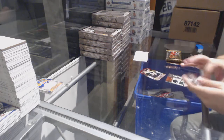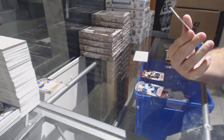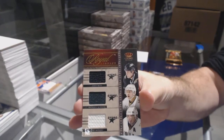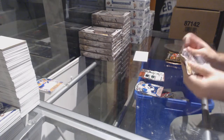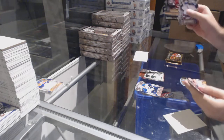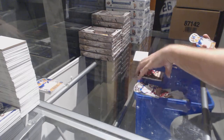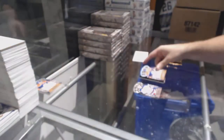We've got a red base of Brad Marchand for the Boston Bruins. Triple jersey for the Dallas Stars of Mike Modano. We've got a Lords of the NHL for the Carolina Hurricanes of Jeff Skinner, and an Anton Lander rookie auto for the Oilers.